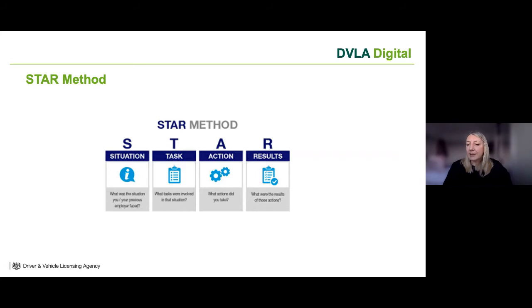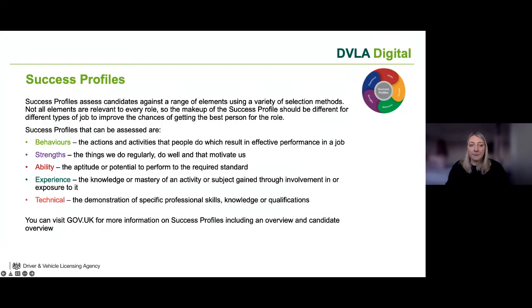Okay, that STAR method can be applied to you writing your personal statement. And also if you're lucky enough to get through to an interview, you could use that STAR method as well to answer the interview questions. Okay, so that's applicable across the whole recruitment process. Okay, we'll move on to the next part.